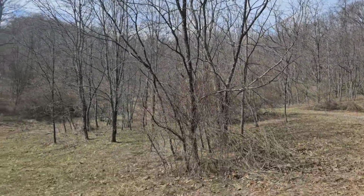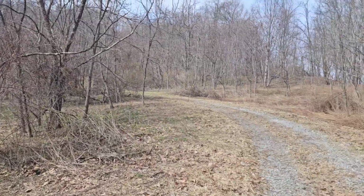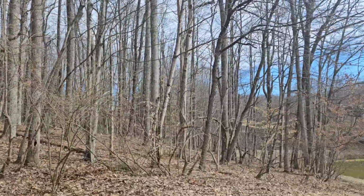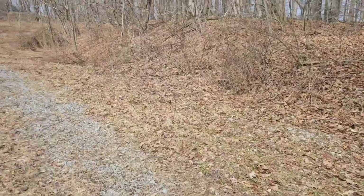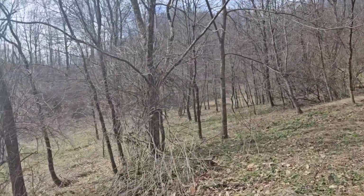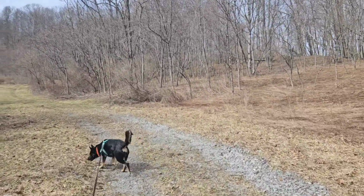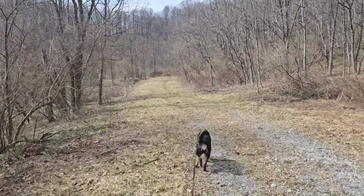It's a big walnut tree. Some pretty unique bent over trees. And that house up there used to be a barn. It was a pretty old barn too when I was a kid, so I'm not real sure how long it's been up there.